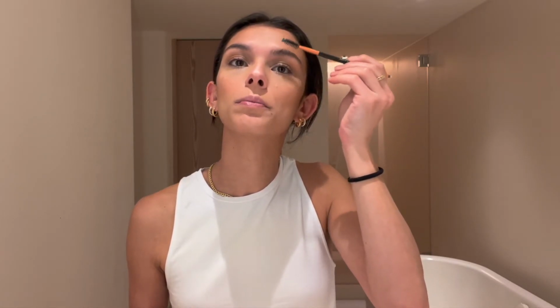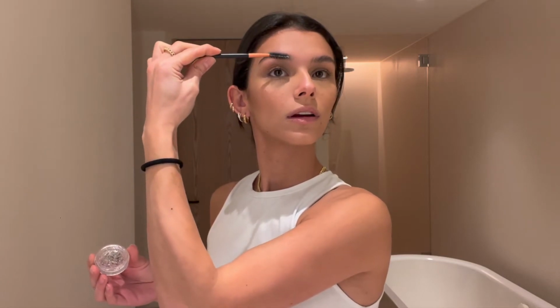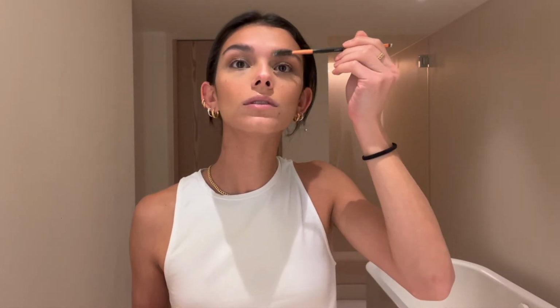But I'm using the Anastasia Brow Gel. You've all probably seen it. I'm using my little brush. I don't like to fill in my eyebrows. I just like to brush them, and I also don't pluck my eyebrows. I only pluck the middle area, so to just keep them looking thick. And next one. Even though I am using a makeup light, it's not coming out good.